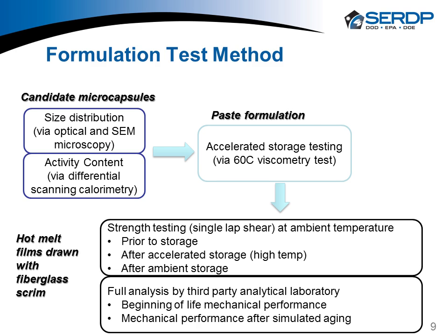And then finally, and this is where the bulk of the testing was conducted, was with the films. So after the capsules were vetted and down selected in the first stage, we ascertained good viscometry data from the paste formulations. We would make films with a hot melt drawn hot melt setup. So those samples we used for strength testing at our facility here at InfoSytex. Primarily that was single lap shear testing at ambient temperature. We did a number of tests with those samples.